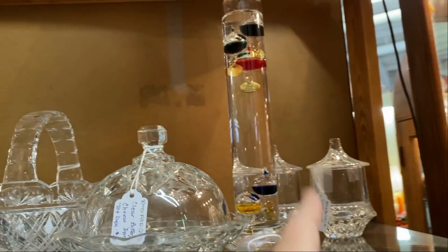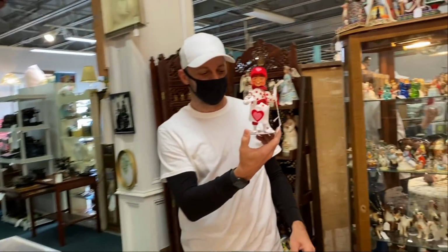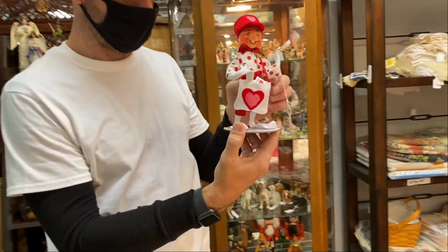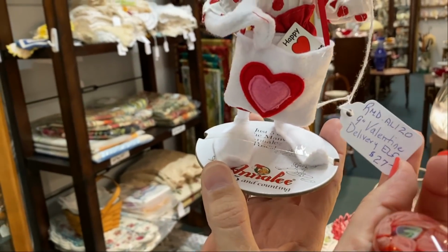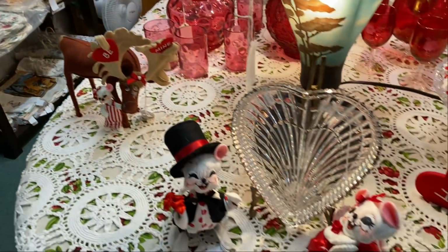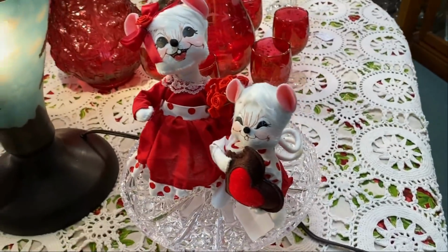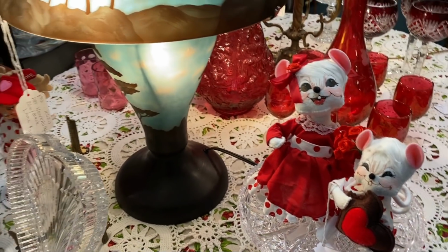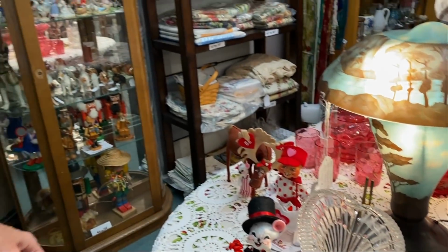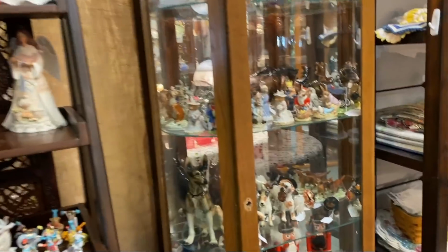Here I spied one of the Galileo thermometers. I have one of those in my kitchen. They're actually pretty cool. And then Aaron over here spotted some Annalise, as he calls them, Anna Maria Islands. If you live here in Florida, you probably know where that is. But they had a lot of cute ones special for Valentine's Day. So we were checking those out, checking their prices, seeing their dates and all that good stuff as we do. We didn't end up getting any of those.